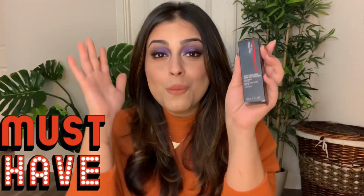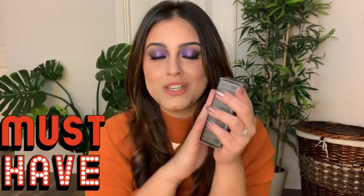Instant love. It has good medium to full coverage. This is just one layer and it just worked beautifully. There was no creasing whatsoever. And everybody said, and yes, it's true, this stuff is amazing. So you must try this foundation. It's absolutely fantastic. For concealer, I got the Nars Soft Matte Complete Concealer.